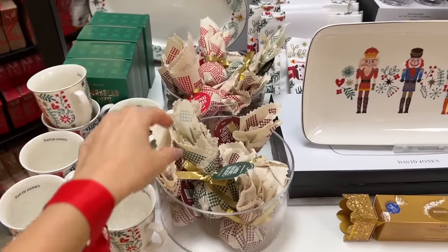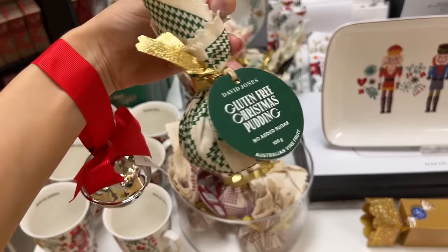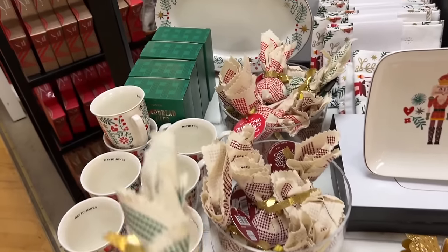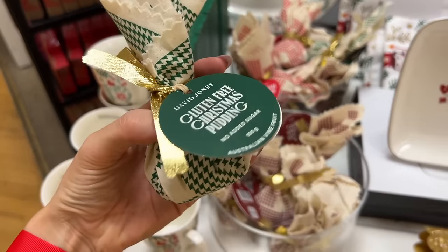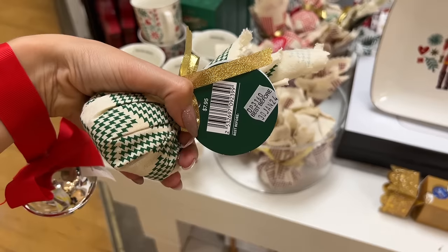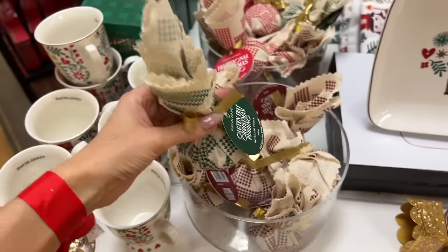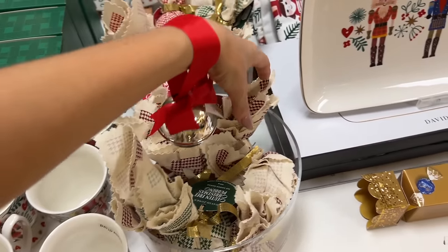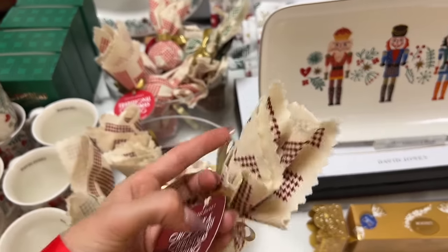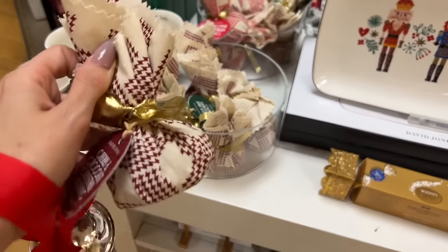Oh, stop it. Stop it. Are you kidding? I love this. David Jones, I love you. If anyone from David Jones is watching, I love you so much. You make my heart sing. These are $8. They've got a gluten-free one, if you're gluten-free. They also have a cherry and chocolate. Get out.